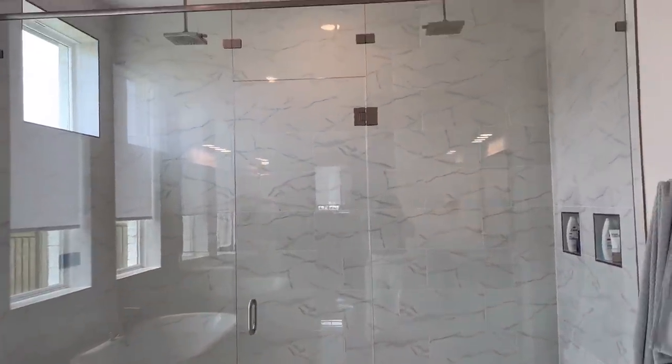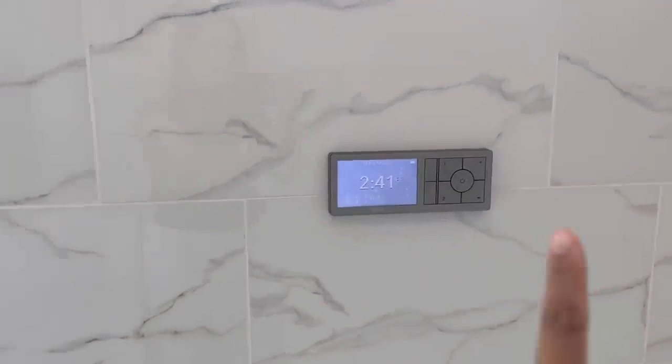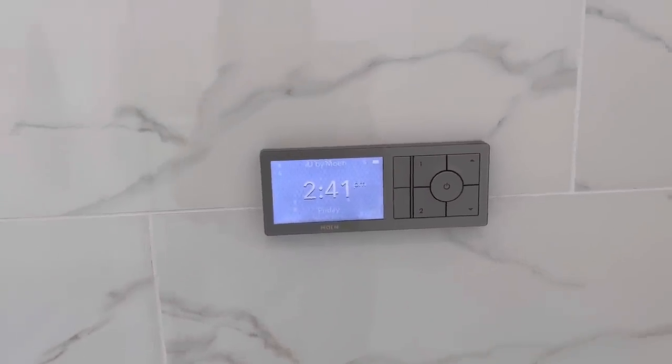Huge shower. And then we did like the double shower heads. Oh, but something really cool about our shower is that it's a smart shower. So we don't have any handles or anything to turn the water on. We have to use this, or you can use an app. I personally like to use the app on my phone. I can just go ahead and set my temperature and everything.